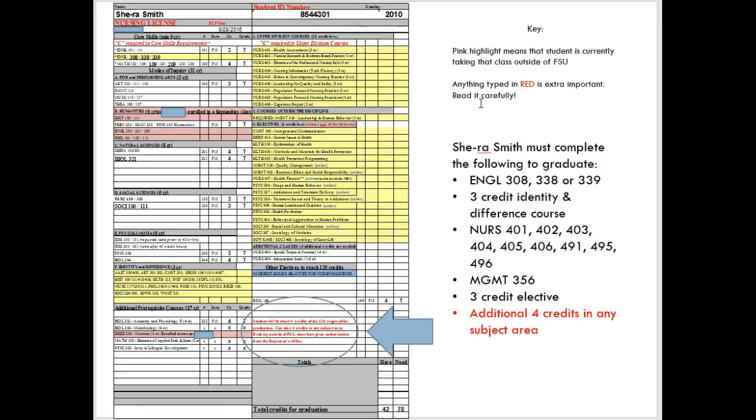So, Shira Smith must complete the following classes to graduate: English 308, 338, or 339. A 3-credit Identity and Difference Mode of Inquiry course. Nursing 401, 402, 403, 404, 405, 406, 491 and 495, 496, Management 356, a 3-credit elective, in addition to an additional 4 credits in any subject area, which is written here in red at the bottom of the plan of study. Extra, extra important.